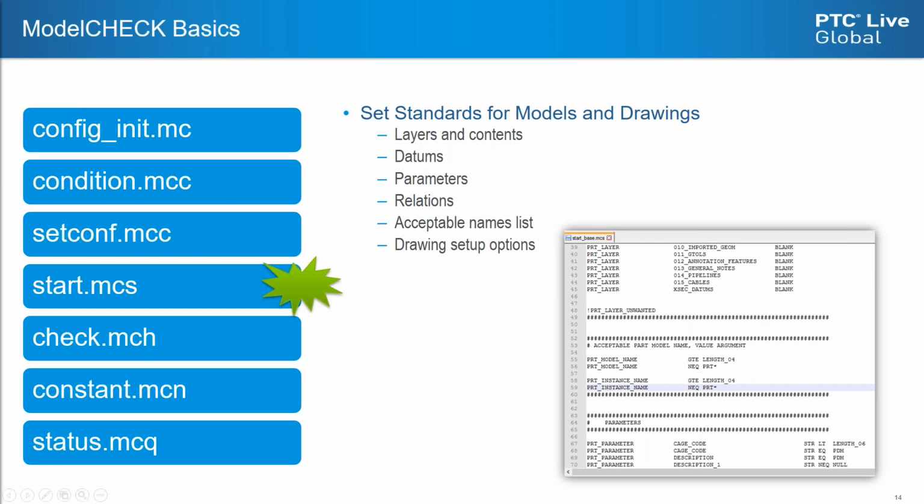You can see here in the example, we set up different layer names. We also have a little bit of control around what type of file names you have, or inside the model name itself. And then we started defining parameters and those conditions around those parameters. And we'll get into that here in just a second.